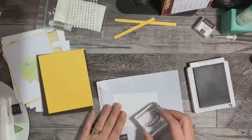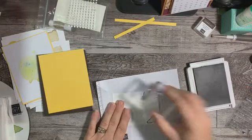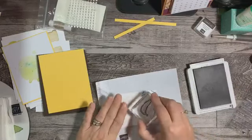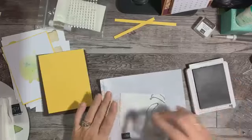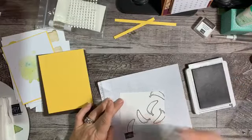Okay, and now I'm going to take this little banana and I'm just going to kind of randomly stamp all over this white piece. Some of them going off.